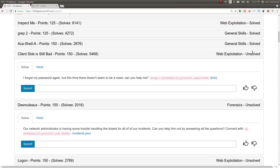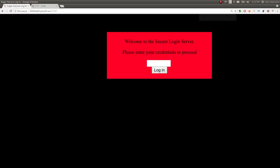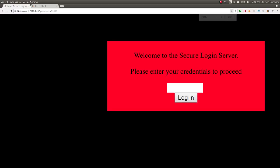It's another web exploitation challenge. We can assume that we're going to be looking at JavaScript, right? So the client-side programming language. Challenge prompt is, I forgot my password again, but this time there doesn't seem to be a reset. Can you help me? So let's check this link here. I should have opened that in a new tab. It says, welcome to the secure login server. Please enter your credentials to proceed.